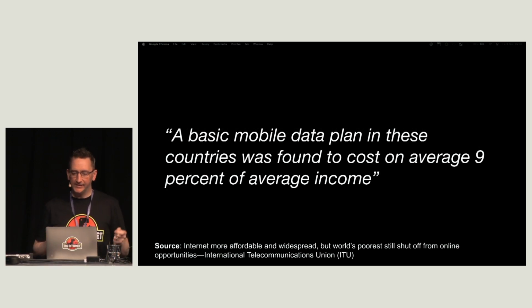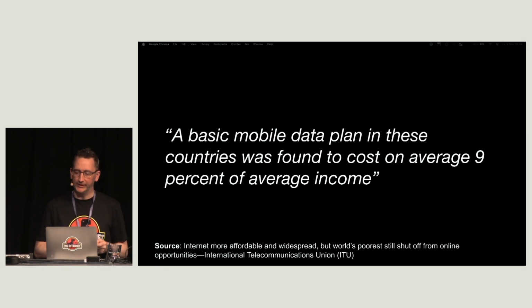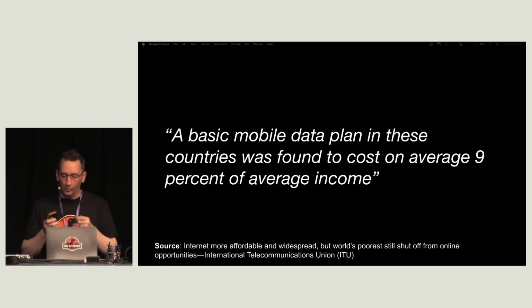A basic data plan in a low-income economy costs approximately 9% of the average income. People living in this situation are literally choosing between food and housing or connectivity. Under these circumstances, connectivity is always going to be the lowest priority.